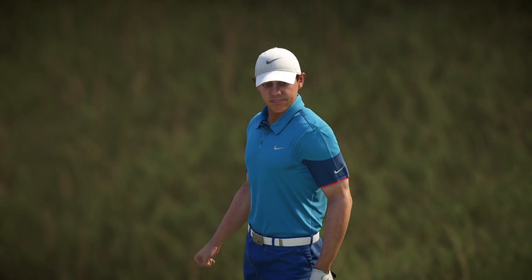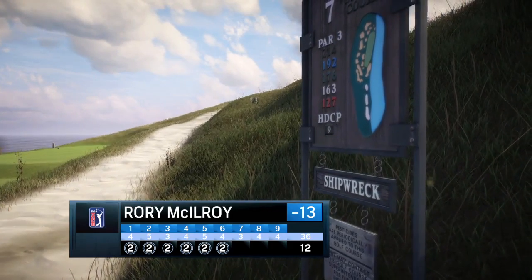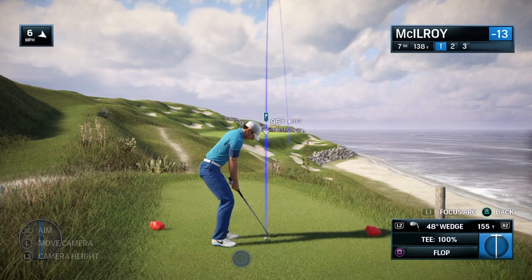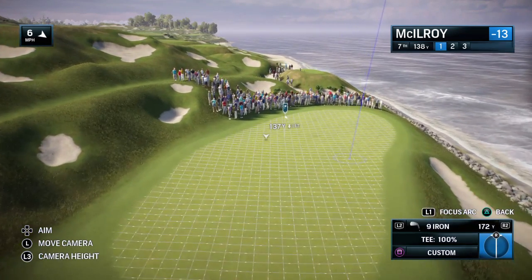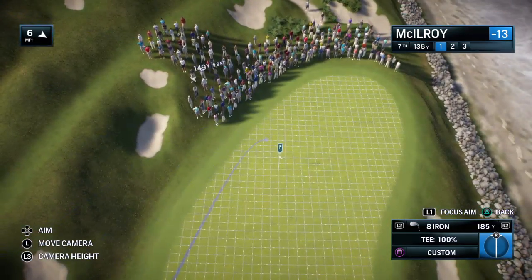Doesn't even need the putter. Frank, some of these holes are absolute mind blowers. I mean, this 7th is like nothing I've ever seen. It actually reminds me of a hole in New South Wales in Australia at the La Perouse or New South Wales golf course. Just the way in which it cuts into the coast. Just a gorgeous par 3.